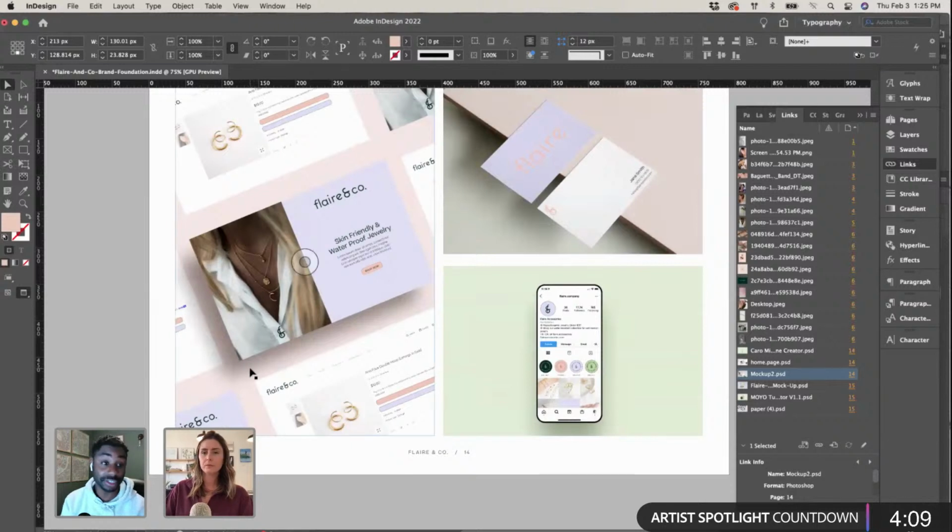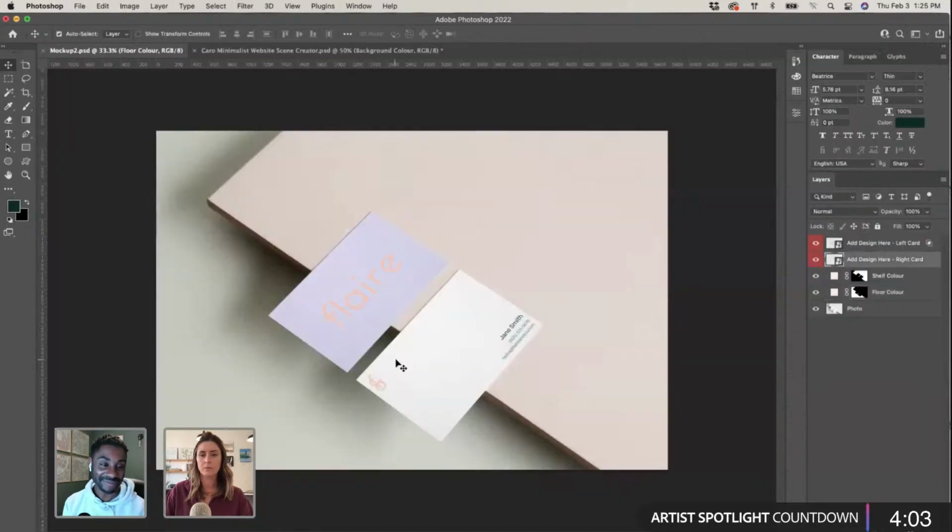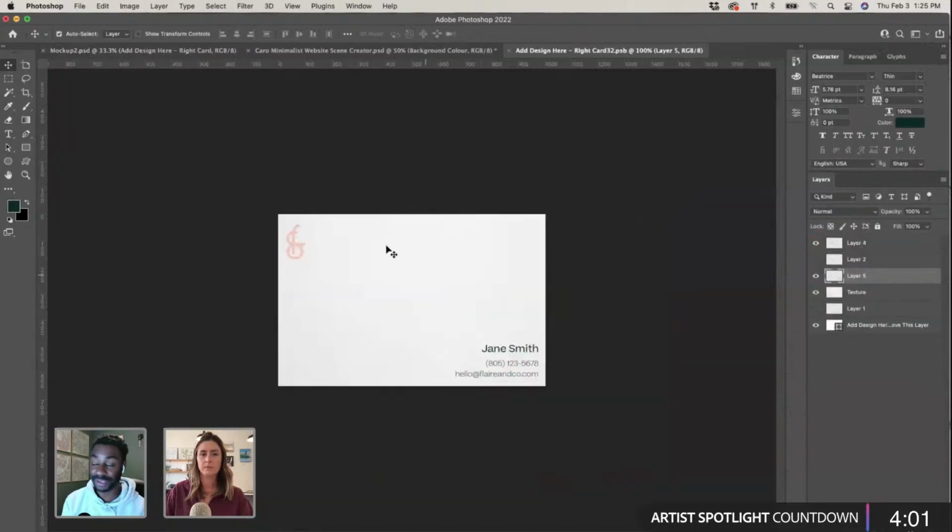But at least you have the opportunity to download things and it's going to be legit, rather than going on Google, where sometimes you can get some dodgy mock-ups. I've been guilty of it. I've downloaded one and it's not actually a proper mock-up, or it's just an error file type. They're never fun to get, but it happens.